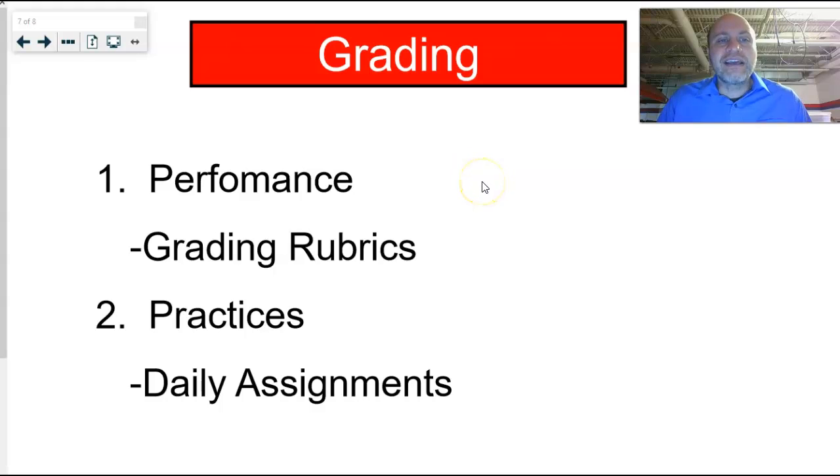Now for grading, there's going to be some rubrics that your child's going to fill out for their performance, and the practices are just going to be daily assignments that they do in class.